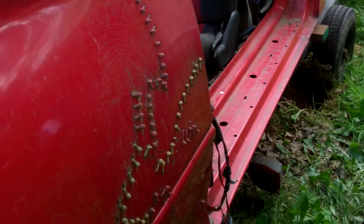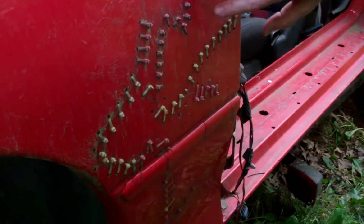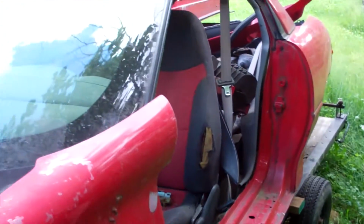This is some nice stitch work. You usually see that on four-wheelers and stuff like that, but Camaros are an exception because, well, Driftmobile, you know.